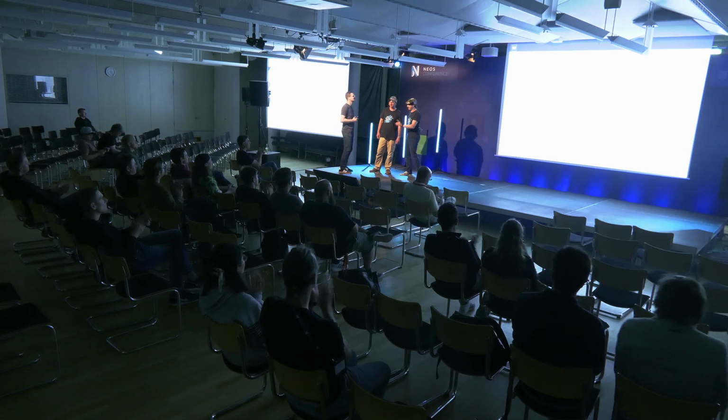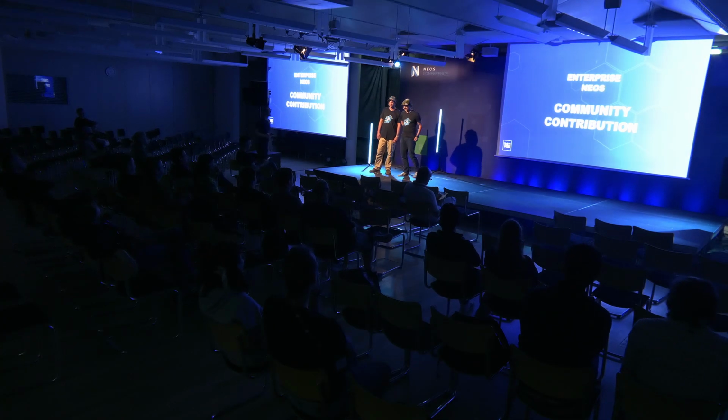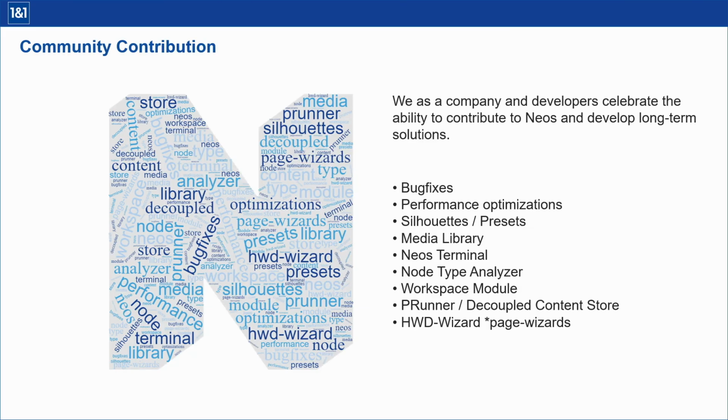We're not quite finished, but it's okay. We also want to say, of course, here that we are also delighted to contribute to the NEOS community. Here's a really cool word cloud and some words which we committed to, that we, as a company and developers, celebrate the ability, of course, to contribute to this wonderful open source community and also to the NEOS.